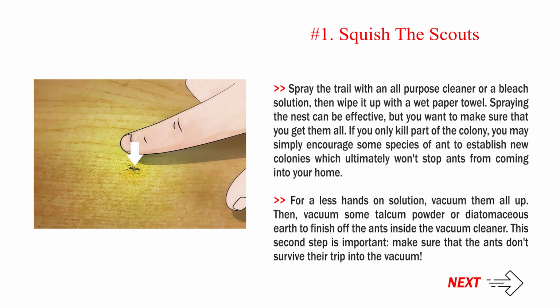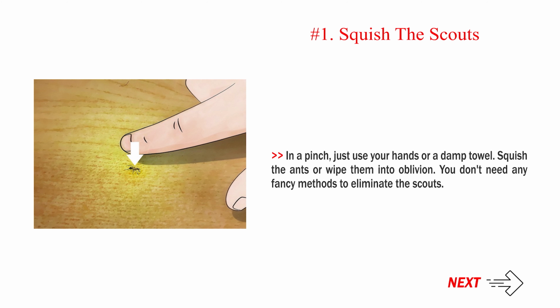For a less hands-on solution, vacuum them all up. Then, vacuum some talcum powder or diatomaceous earth to finish off the ants inside the vacuum cleaner. This second step is important. Make sure that the ants don't survive their trip into the vacuum. In a pinch, just use your hands or a damp towel. Squish the ants or wipe them into oblivion. You don't need any fancy methods to eliminate the scouts.